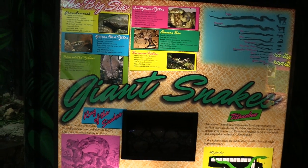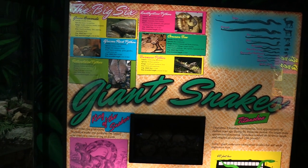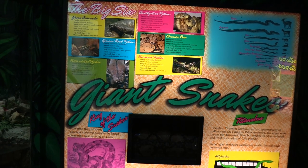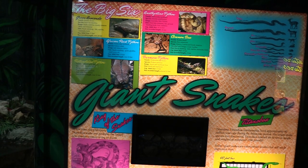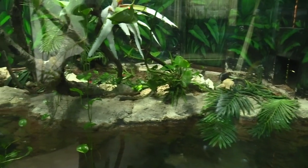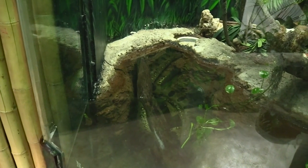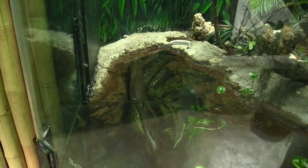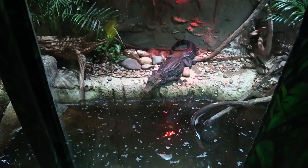With the giant snakes: the reticulated python, African rock python, green anaconda, Burmese python, common boa, and amethystine python. So this habitat has several different snakes, but in the water, you get the green anaconda. That is a whole lot of snake. We got the Amazon tree boa. The Cuvier's dwarf caiman.